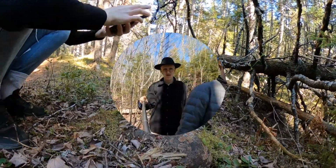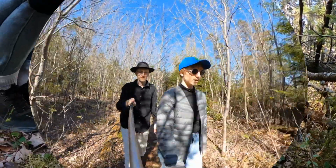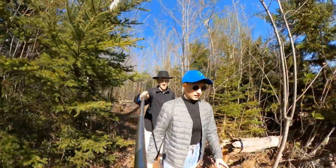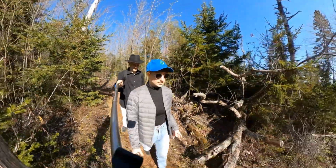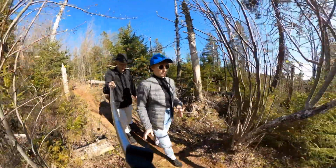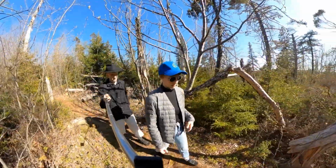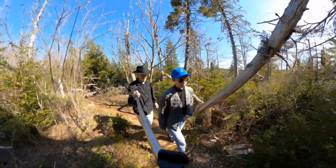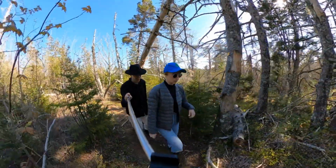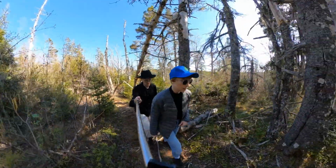So Proof of Stake is a project of NFTs minted on the Tezos blockchain that are 3D scans. The 3D scans are of property markers that we've found while walking different commons and different rural areas of Nova Scotia, where we're living right now.